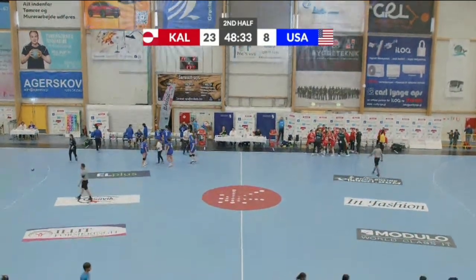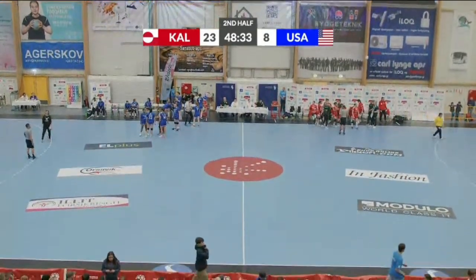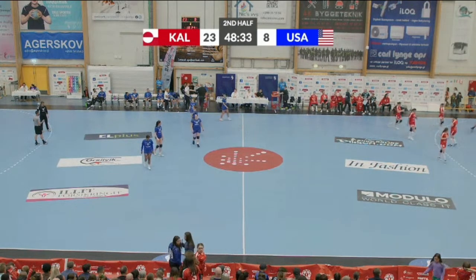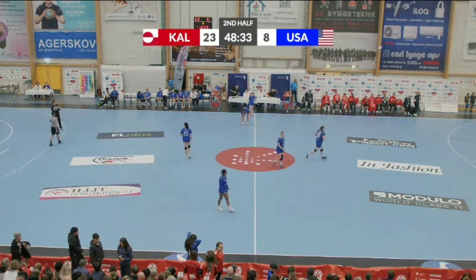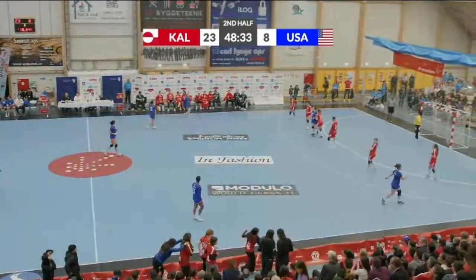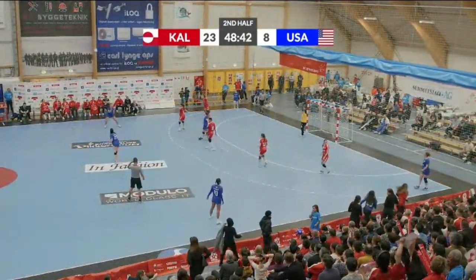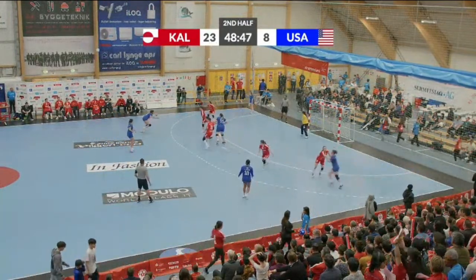But once again, Team USA trailing 23-8 against Greenland here at the 2023 Women's World Championship NACHC qualifying tournament. Yesterday's match against Canada finished 26-11. Not a stellar finish, but a solid start to that game, and we saw something similar here today. They started out pretty well, and we're kind of closing off on a pretty high note so far, I think. We'll see how these last 11 minutes and change work out for Team USA.